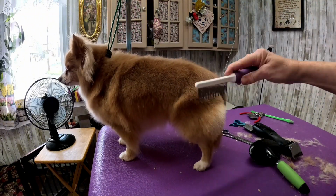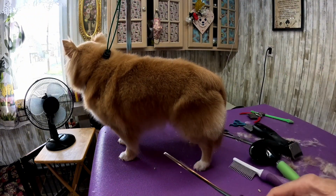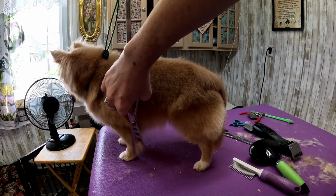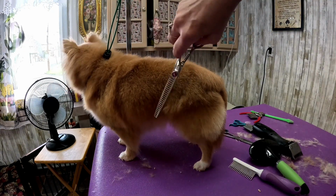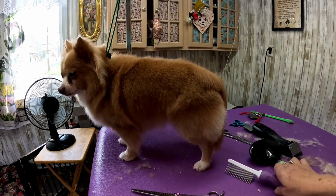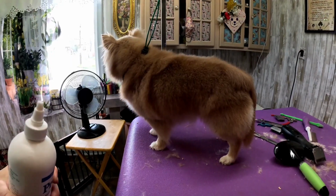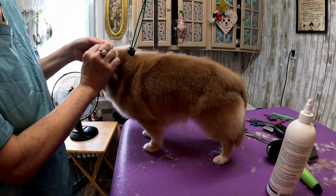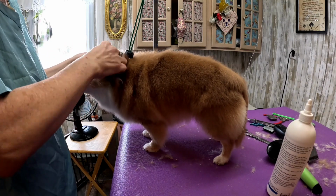I'm just going to take my comb and fluff up her hair and trim up any hairs that are out of place using my chunkers. I'm going to use a little bit of ear cleaner and a cotton ball and clean her ears out.